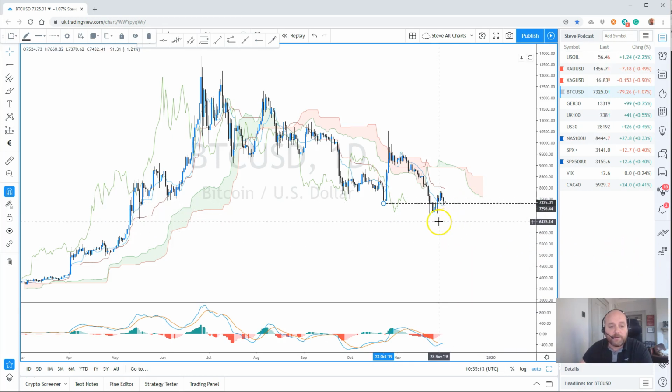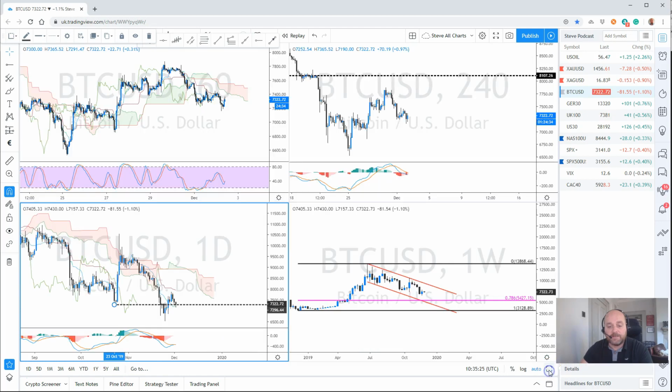So we spiked lower. When was this? This was on the 25th of November. A reaction rally higher. But again, 3 days of negative looking price action has turned this around. So Bitcoin remains negative, looking for lower levels.